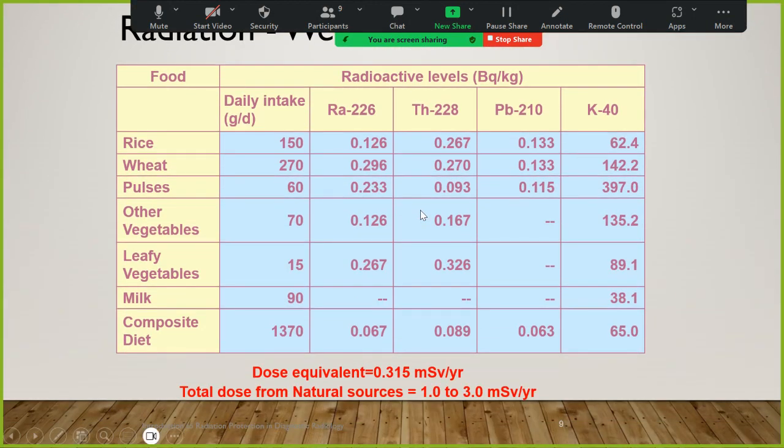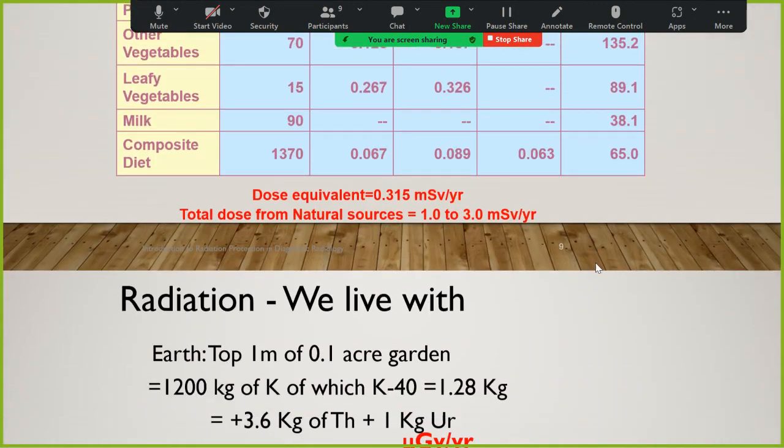Your daily intake of food like rice, wheat, pulses, vegetables, and milk all contain a certain amount of radioactive material. The highest concentration one is potassium 40, as you can see here. So you get a total dose from natural sources of 1 to 3 millisievert per year.